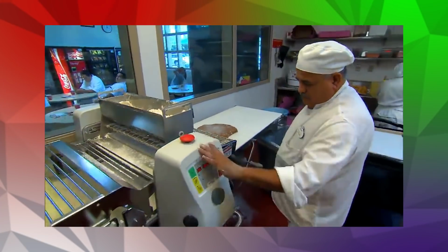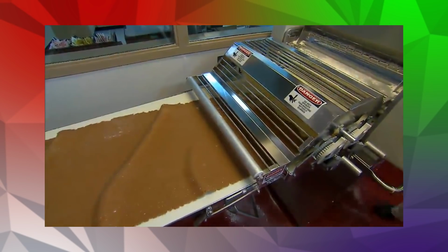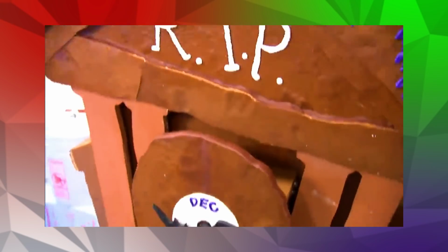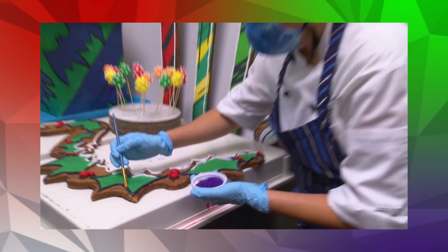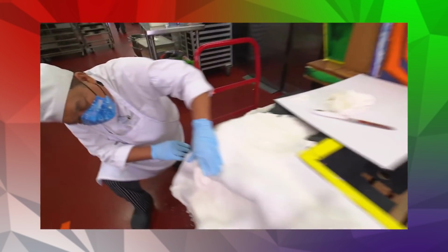I think it's really important to mention here that all of these gingerbread houses are, in fact, edible. Disney's Central Baking team, the team that's responsible for doing all of the baking for the entire resort, gets partnered up with Imagineering and the park's decor team to make this amazing, fully edible masterpiece. And year after year, they're using hundreds of pounds of gingerbread and icing to make these things come to life.